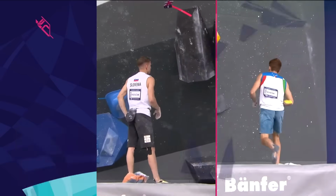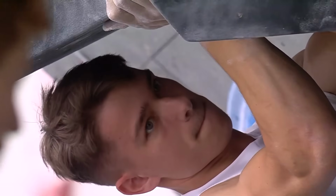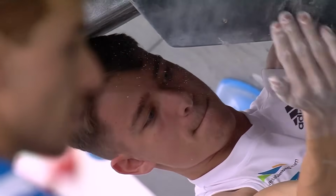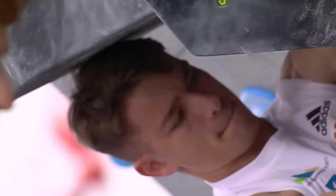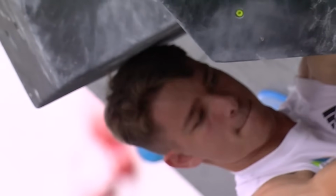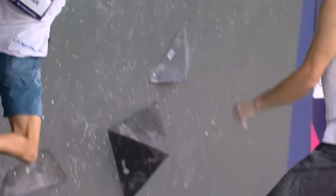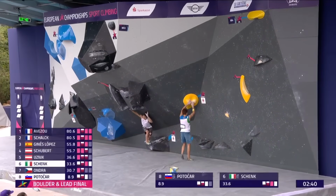So Luca Pottinger is having a long look at the start of this boulder. This was his initial press. Obviously mostly a lead specialist, but will do a fair amount of boulder training as well. So yeah, the disciplines are starting to merge. We're starting to see boulders get a little bit longer and lead walls get more complex.